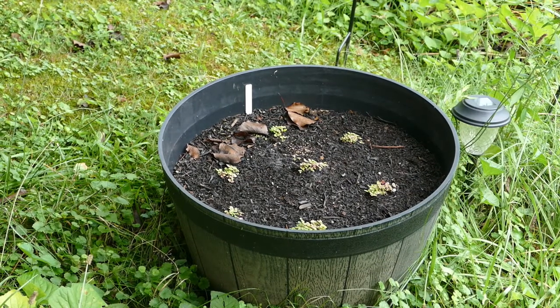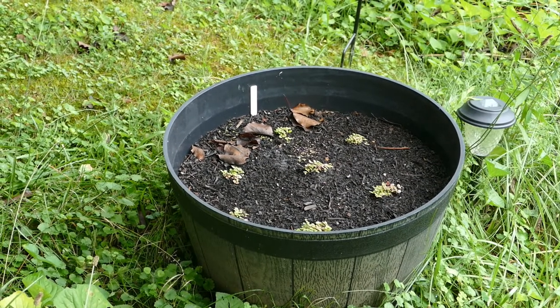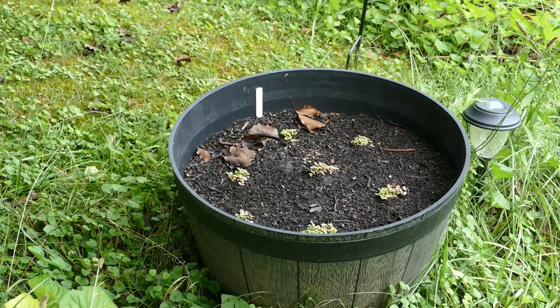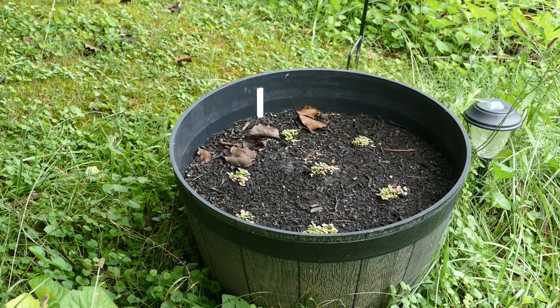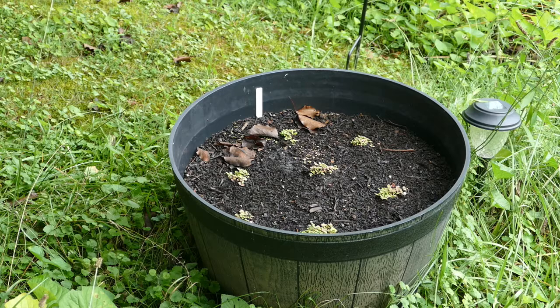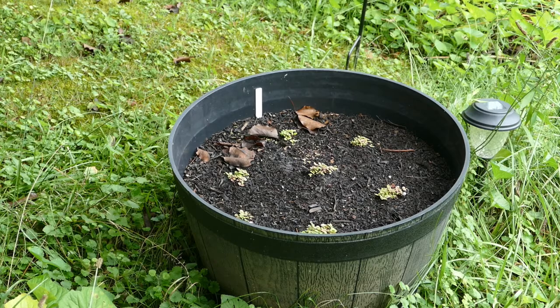And there's the oregano. It is slowly getting bigger. It seems to grow fairly slow, and I'm not sure why. It may not get enough light either over here. So I may consider moving those as well. But that thing is pretty heavy, so I don't know. It's going to be a project to move it if I decide to do that.